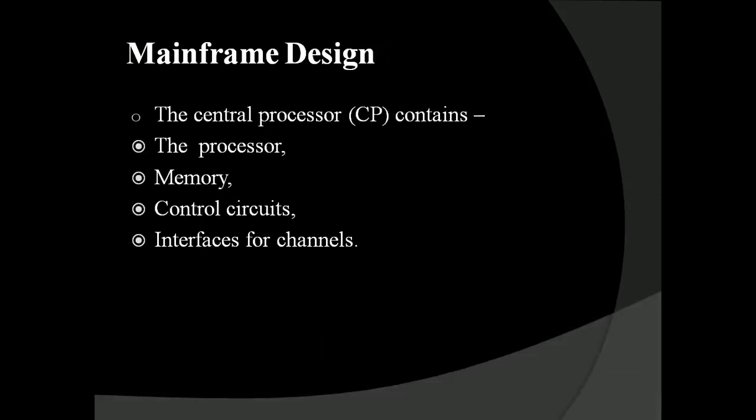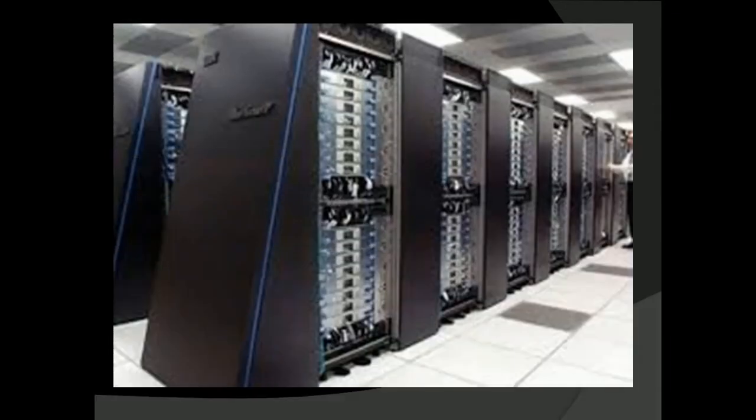Now, mainframe design. The central processor is the core of the mainframe. The central processor in a mainframe contains the processor, memory, control circuit, and interfaces for channels. These interface channels work as a communication medium between input and output terminals, and they provide the transfer of data. Here is an image of a mainframe. That is a very large computer.